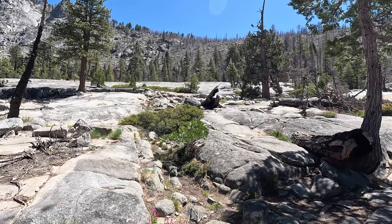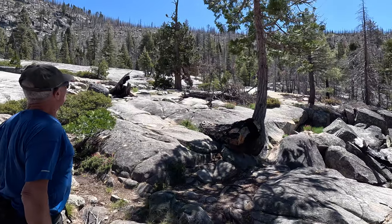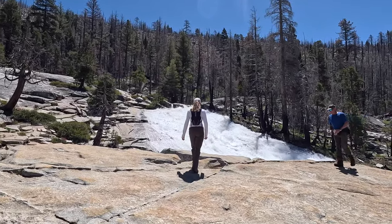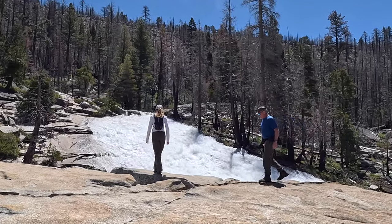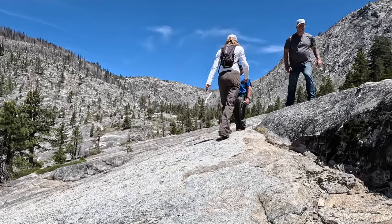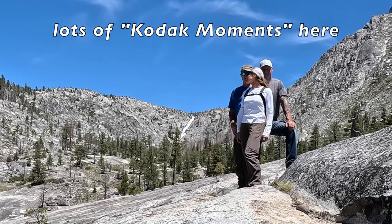Are we there yet? Better be almost there. Okay. Are we all supposed to point up there too?